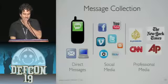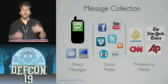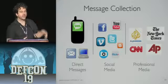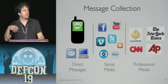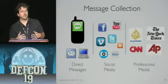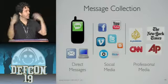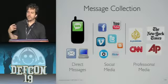So the next step is collecting messages. We've gotten the word out, the platform is online, people have heard about it, and they're now starting to send data back in. And there are a couple of different options for the actual collection. You have direct collection processes from things like SMS, phone, things that are definitely coming from one person directly to your platform. The other process is to use something like social media, where it's being broadcast out to the world, and we're just going to be collecting it from there. And then the final one is to collect reports that are coming in through the media.